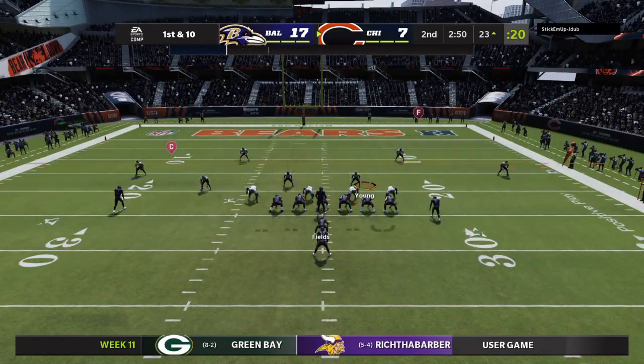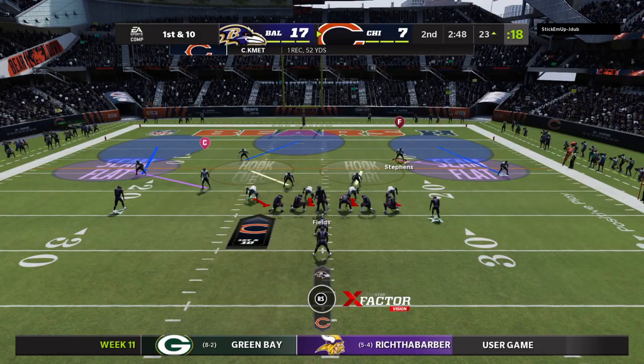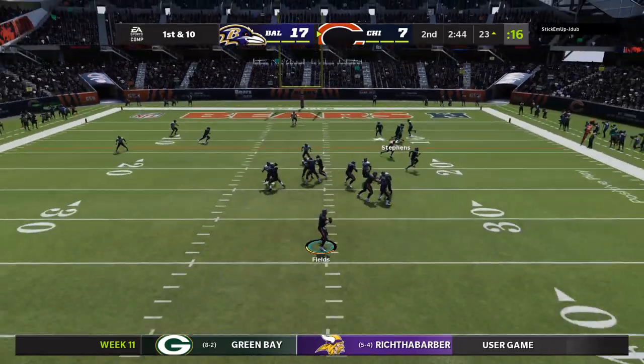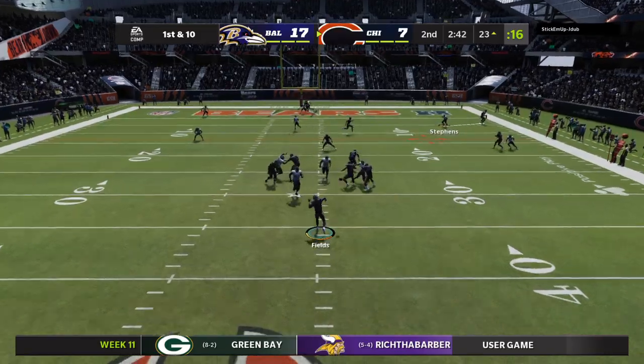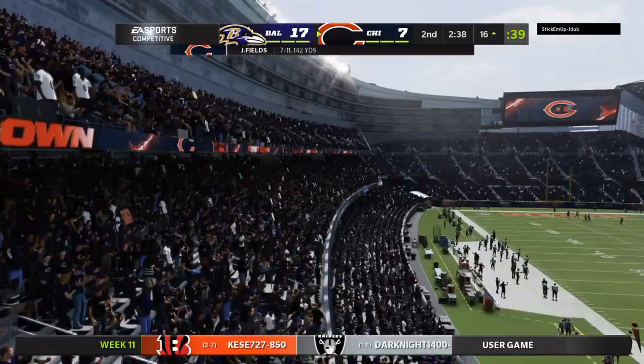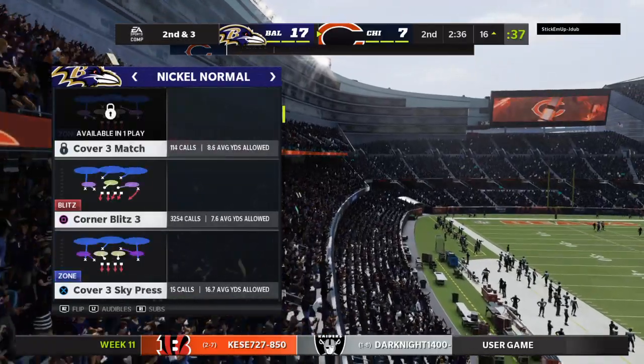So barely time to catch our breath. Here's 1st and 10 just outside the red zone. On play action, Fields. Here's a diving catch right side. 7 yards, the pickup there.